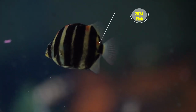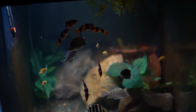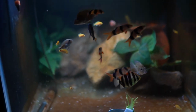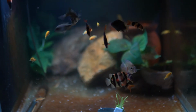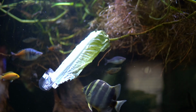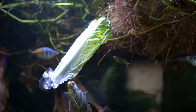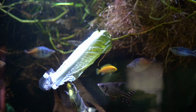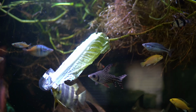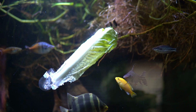My African tiger scat is one of the fish that I purchased early in the year, with hopes of it eventually being a cool eyeball fish for one of my tanks. Its body shape and color pattern looks very similar to that of marine fish, and I find that this fish is incredibly smart. Unfortunately, like most smart fish, he's become very aggressive trying to discourage competitive fish, too aggressive for his intended tank, so I'll be moving him later this year into one of my more aggressive communities.